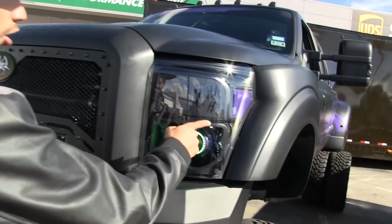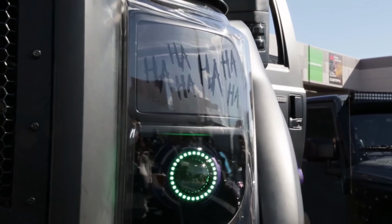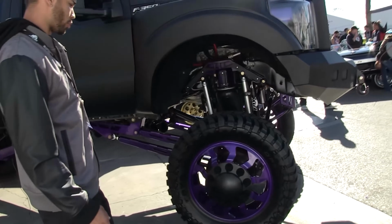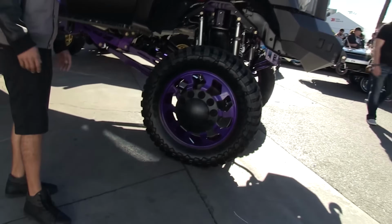24-inch Dare Forged, 40 by 15.5 Toyo Open Country MT, seems to be a popular setup. Look, his wheels were even Dare Forged. Oh my God! All right, whatever, dude. I'm so done with you.